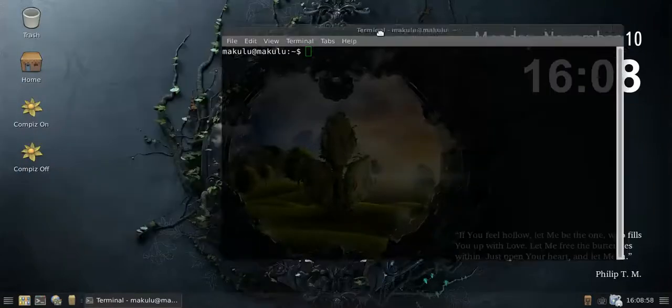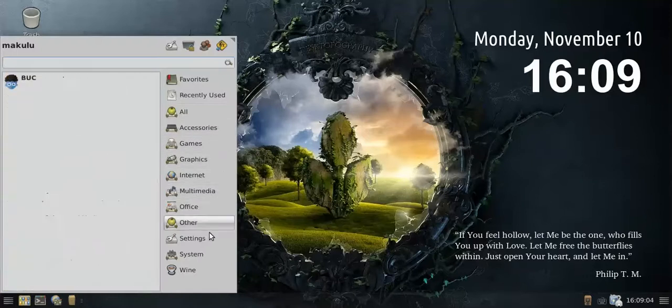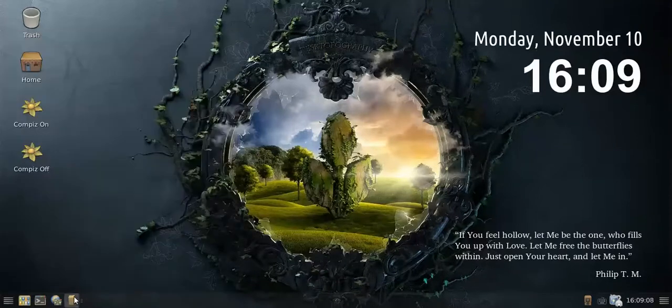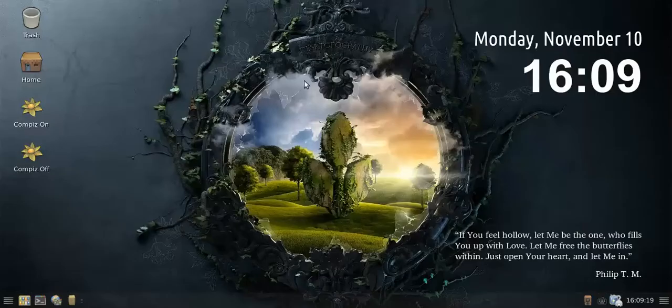And you'll notice the speed. This is very fast. This is way faster than if you just installed Xfce on Ubuntu itself. I mean, Xfce was also a little sluggish. I've had to do a lot of configuring and recompiling to get it to run this nice and smooth.